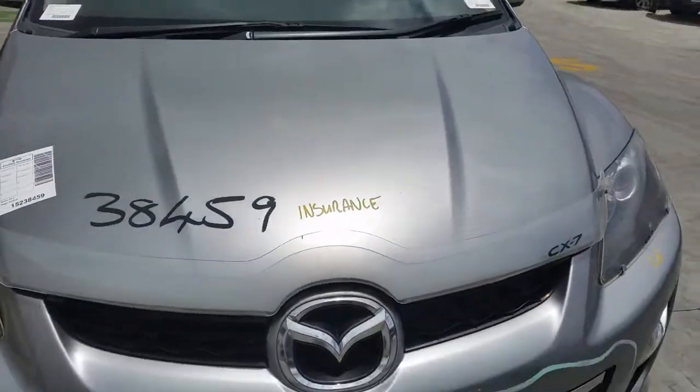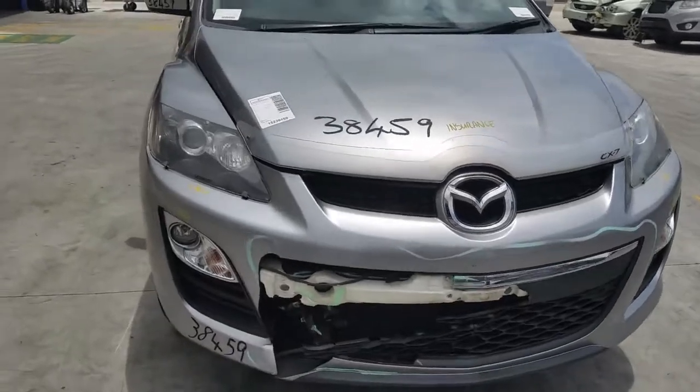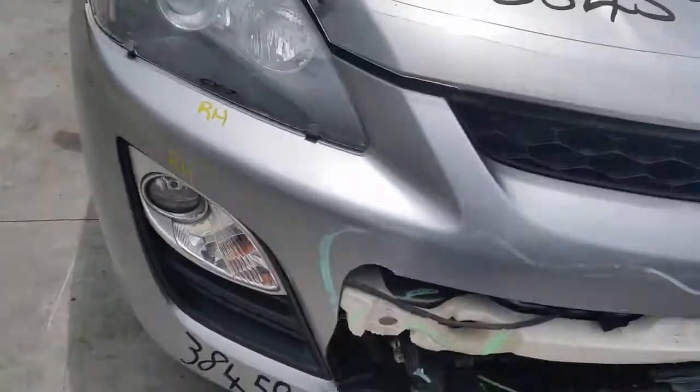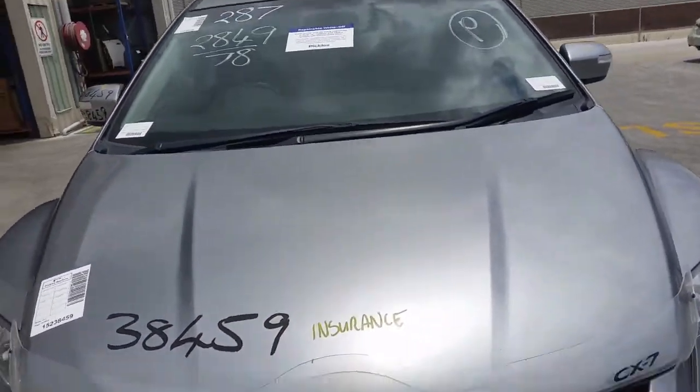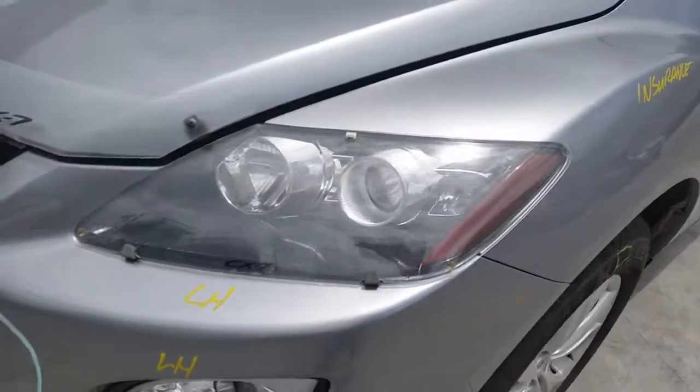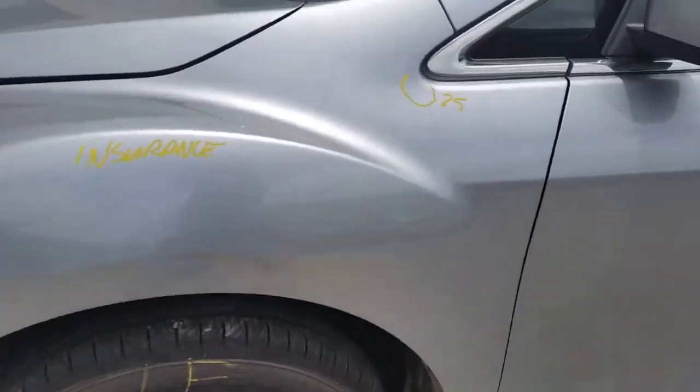This vehicle has sustained damage in the front and the right hand rear. We have the right hand headlight, right hand fog light. Bonnet appears to have no damage. Radiator grille, left hand fog light, left hand headlight. Left guard has one small dent.